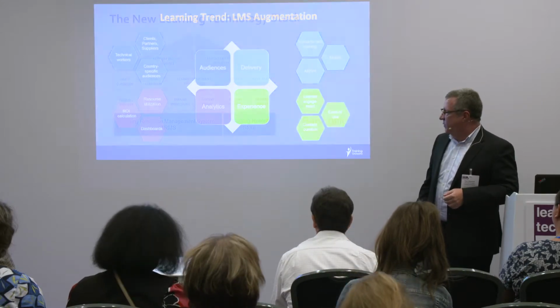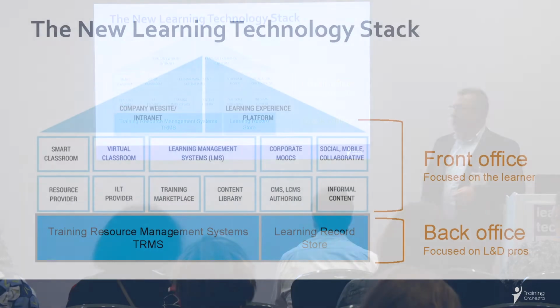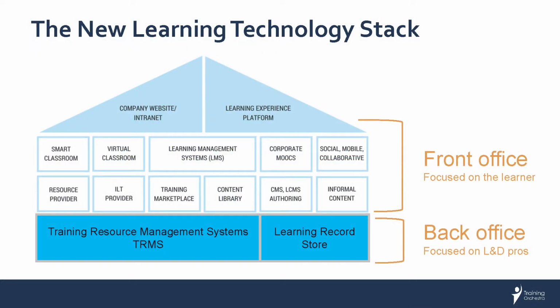So from this, we now have a learning technology stack. And a lot of these things, I'm sure, look familiar to you. Of course, we've got the very back office, where we've got a training resource management system, so basically ILT management, and a learning record store. So this is more administrator-facing. And then we move into where the content's coming from.